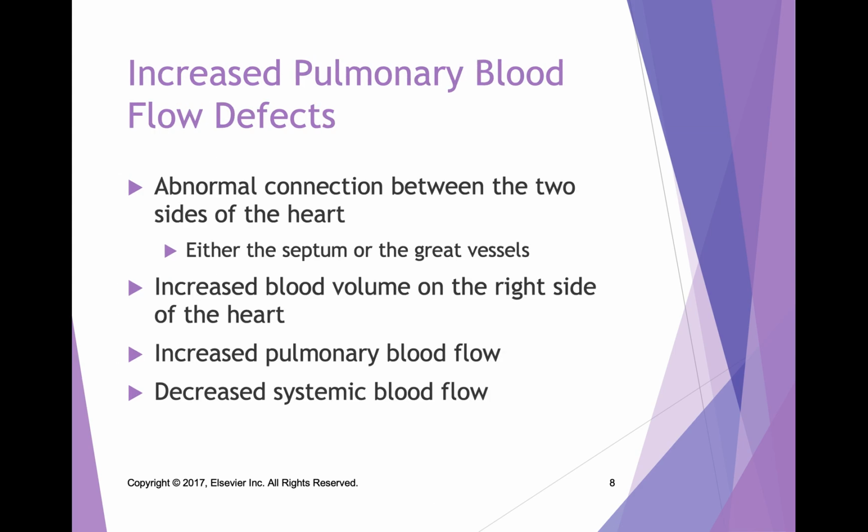A useful classification system is based on hemodynamic characteristics. These blood flow patterns are: 1. Increased pulmonary blood flow, 2. Decreased pulmonary blood flow, 3. Obstruction to blood flow out of the heart, or 4. A mixed blood flow, in which saturated and desaturated blood mix within the heart or the great arteries.